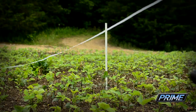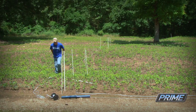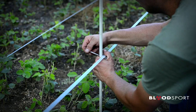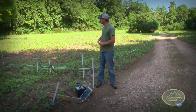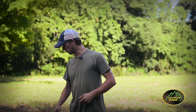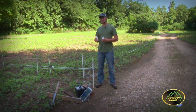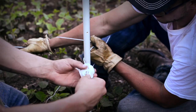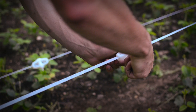Once we have our posts driven for the inside and outside fence, it's time to stretch the wire. Once we have the wire stretched, it's time to tighten it up. As you can see, we got all the posts in and got the wire stretched fairly tight. Now we're gonna put the wire tensioners on, tighten the fence as tight as we can get it, put the last few touches, and have a hot zone fence protecting our Eagle Seed beans.